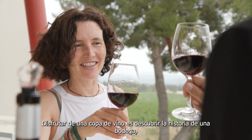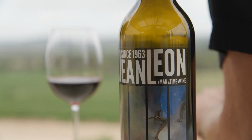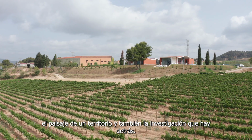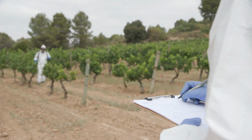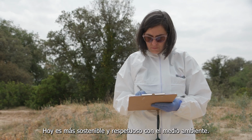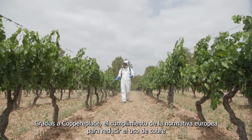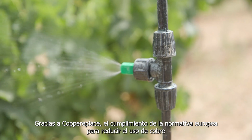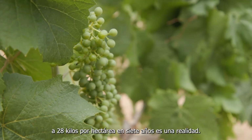To enjoy a glass of wine is to discover the history of a winery, the landscape of a territory, and also the research behind it. Today, it is more sustainable and environmentally friendly. Thanks to COPPEREPLACE, complying with European regulations to reduce the use of copper to 28 kilos per hectare in 7 years, is a reality.